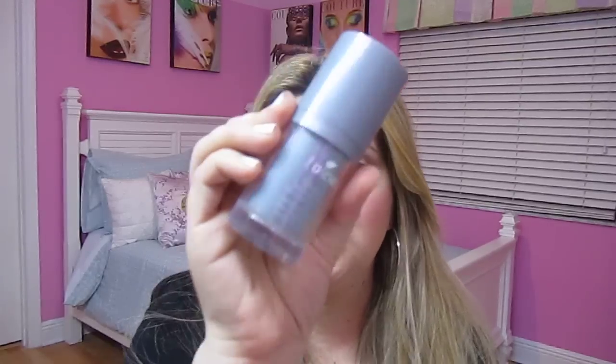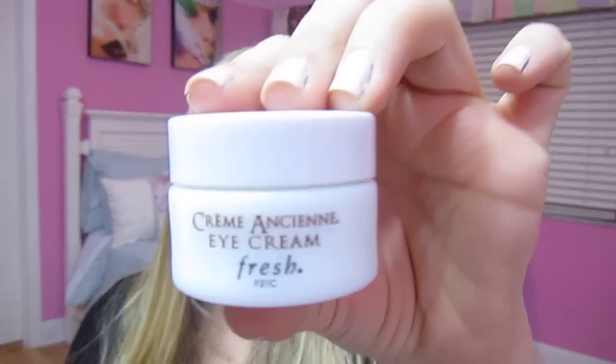The reason I have been using it in January is because I ran out of my Boscia Restorative Eye Treatment Cream. And that's when you realize how much you really do love products, when you run out of them. If you really love it, you literally run out the door and you buy it because you cannot live one day without it. But if you maybe just like it, which I like this product a lot, you don't have to go out and buy it. I already had my Crème Ancienne from Fresh.